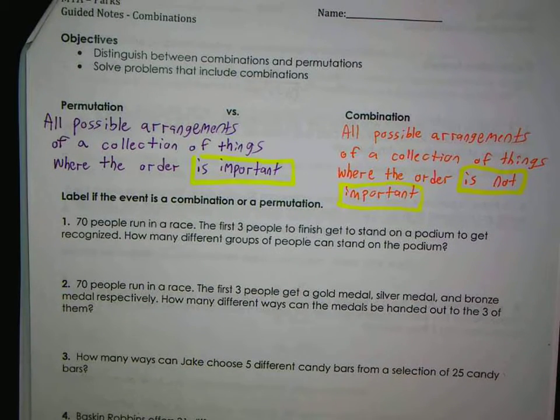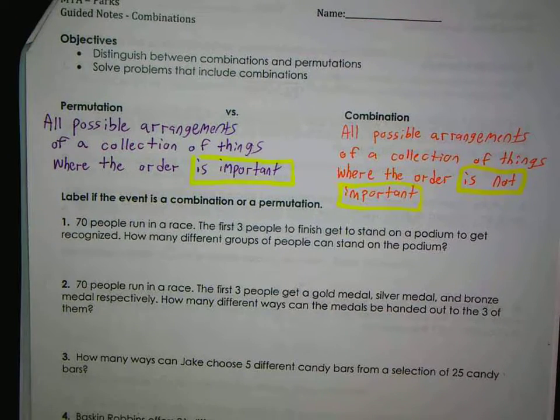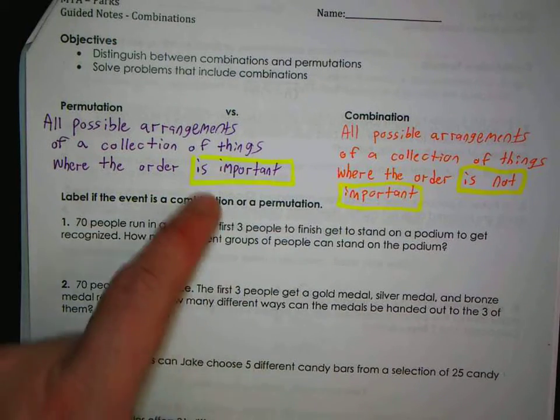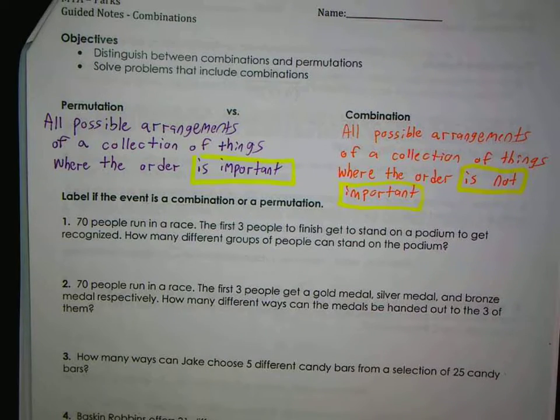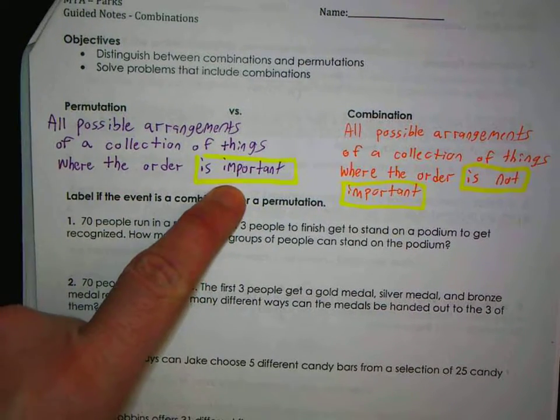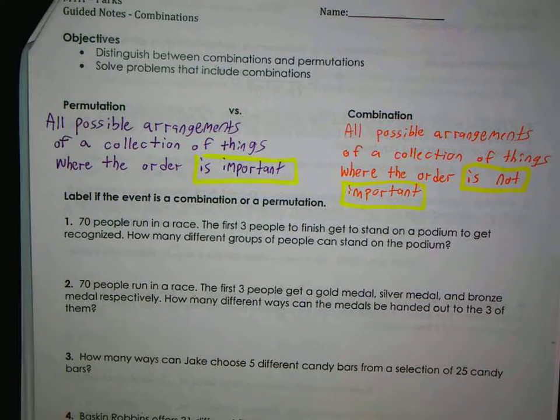So our objectives today are to solve problems and distinguish, which means determine or decide, which one is a combination and which one's a permutation. So does order matter or does the order not matter? If the order matters, you say permutation. If the order does not matter, you say combination. And that is the difference.